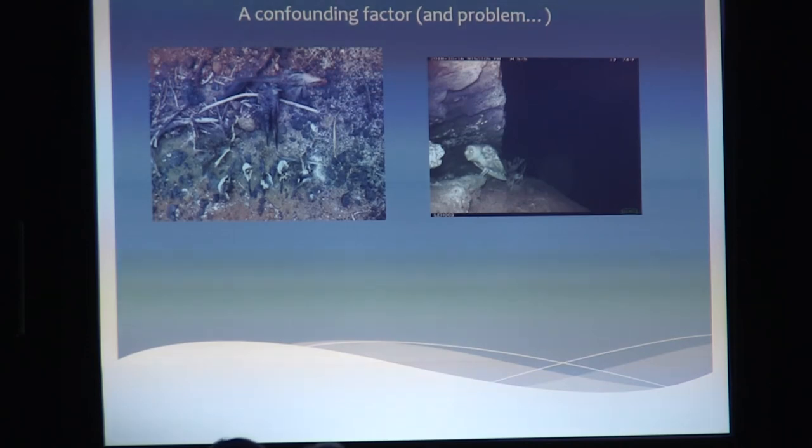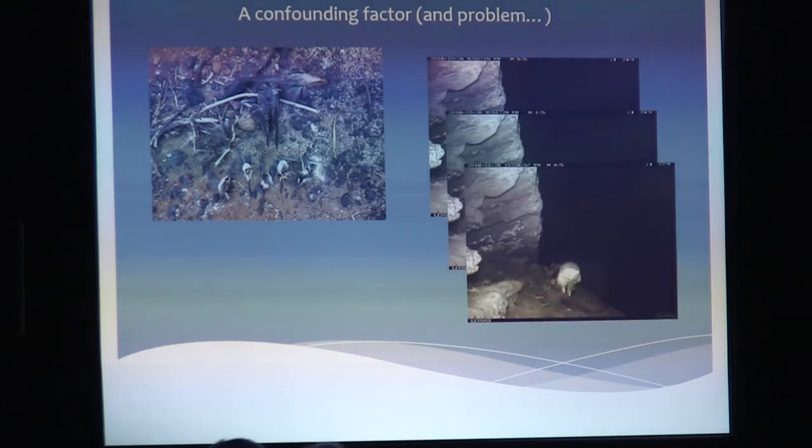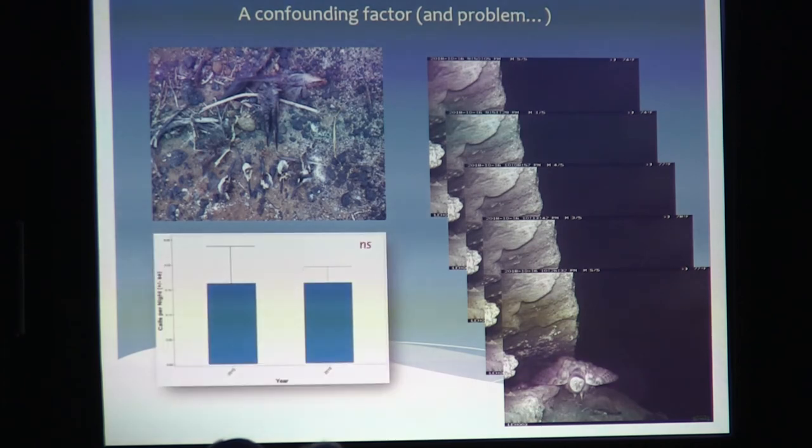And here's a particularly telling series of pictures. There's a barn owl grabbing a little wedge-tailed chick, pulling it out, ripping its head off, and then watching as the adult wedgie comes in and then actually mantling in front of the wedge-tail. So yeah, the barn owl is a really big problem out there, and it's definitely one we need to consider. And between 2015 and 2018, the 2 years we compared, there's no significant difference. So the barn owls are there, and there are numbers.